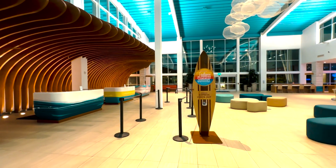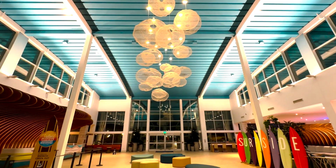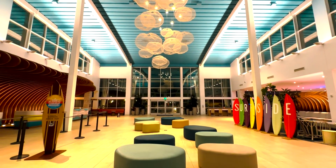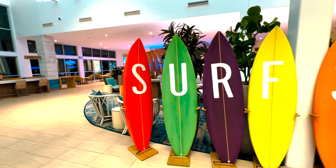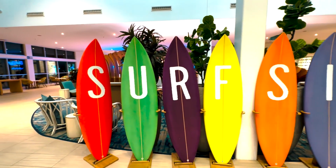I've stayed over at Dockside before, had not stayed at Surfside, and I really enjoyed it. I love the beach vibe and the bright colors of this particular resort.